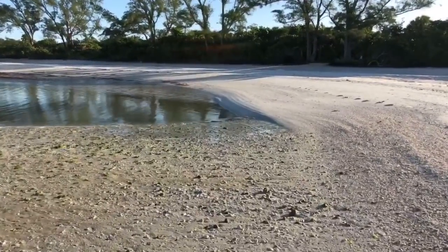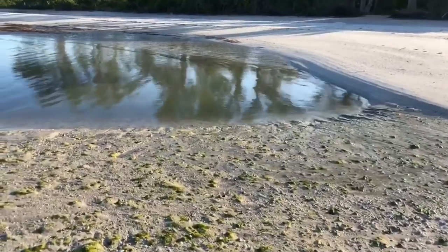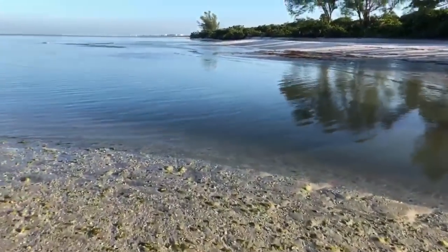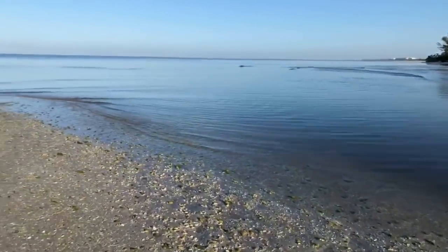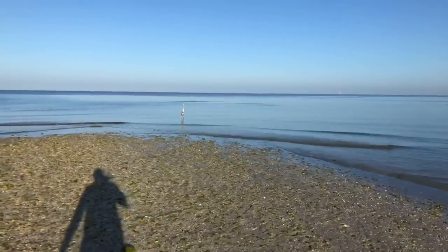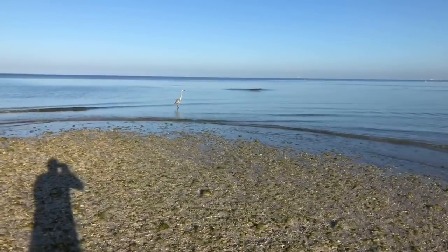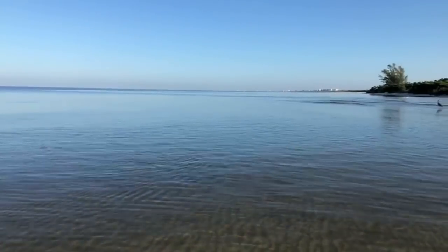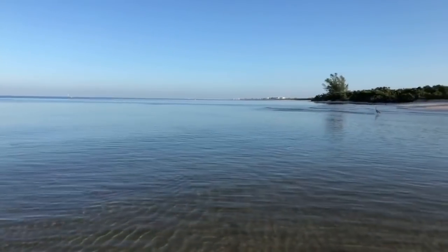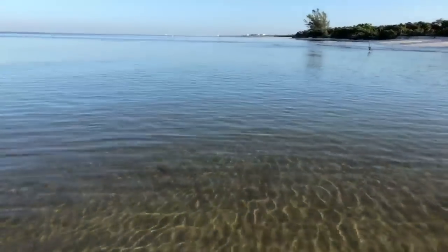Any kind of shells up here in the muck? This is muck over here. This is muck that was dredged up out of Wiggins Pass and pumped down here. I gotta take a picture of this heron before it takes off. I'm actually seeing some crabs, a little bit of life down here. There's a crab crawling along the bottom. A couple crabs, one over here.